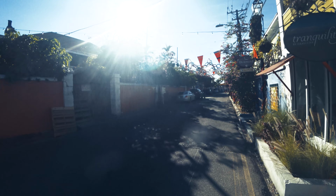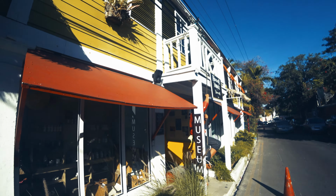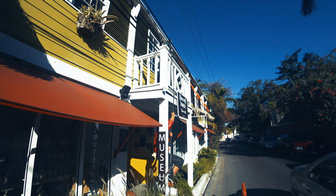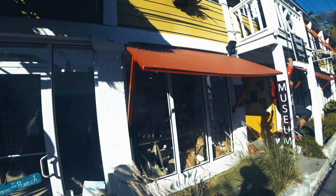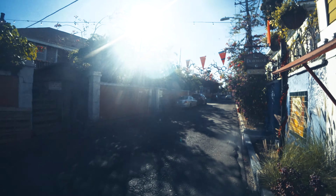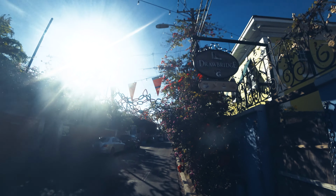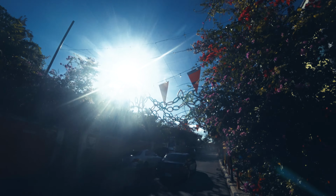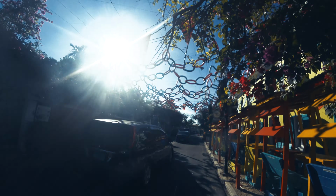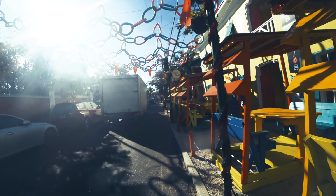I've come across another really interesting street here. Hill Street. Different curios, knickknacks. What they got up there. Christmas decorations already up. There was a place we found earlier that had a big tree and whatnot.